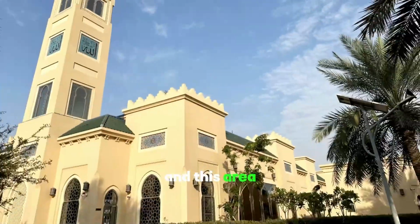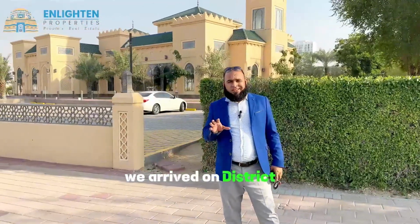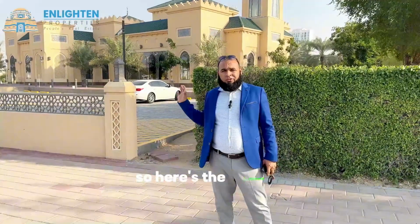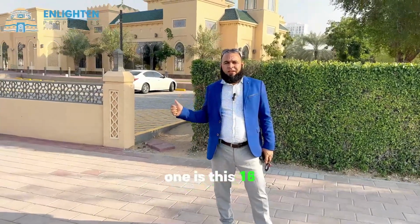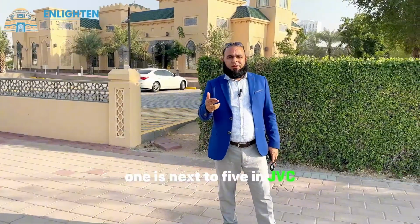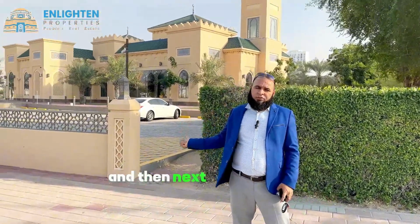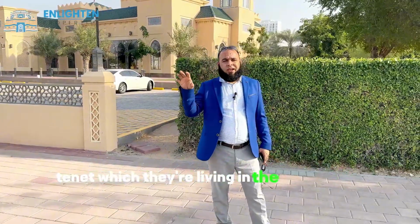In this area you can find the mosque and you can find the park here. We are right now in District 16. So here's the mosque, which is only located in District 16. In JVC there are three mosques. One is in District 16, one is next to Circle Mall, and one is next to 5 in JVC. Next to the mosque there's also a park, which is easy access for the District 16 tenants living in the villas there.